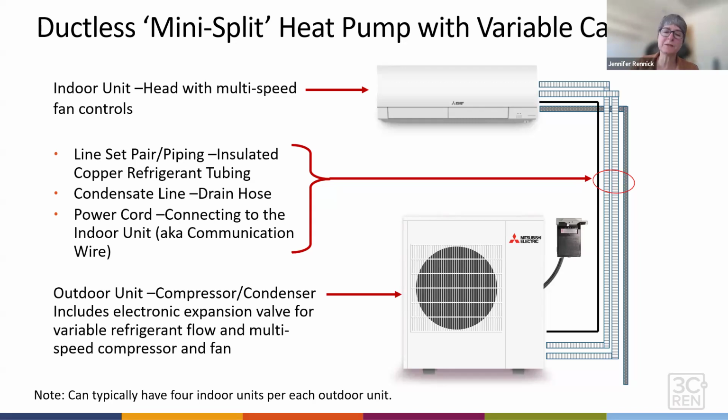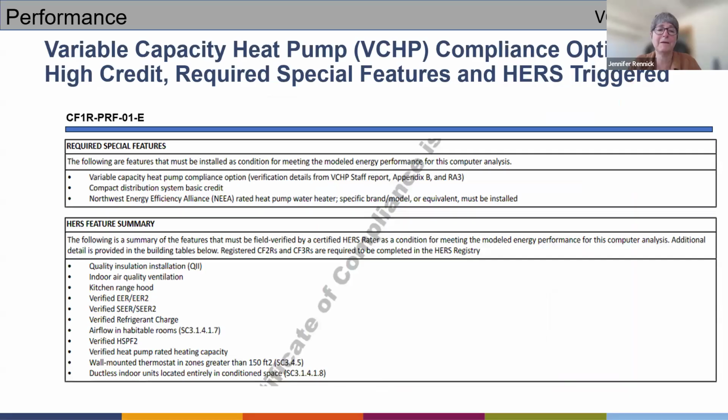For example, we keep seeing projects in our sort of mild-ish coastal areas where folks don't want to do the exterior insulation on their walls. And so we're looking for credits, and this is maybe a practical way to do it. So that variable capacity heat pump compliance credit does trigger some special features. If you look on your CF1R, your performance, you'll notice under the required special features, there is a callout for the variable capacity heat pump compliance option.